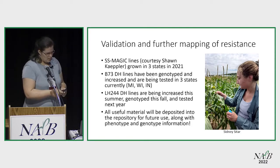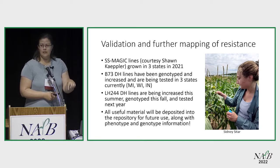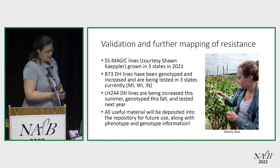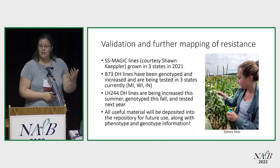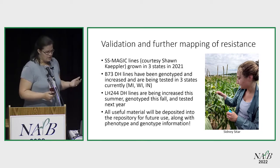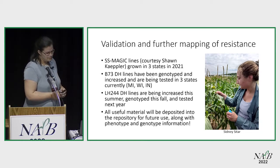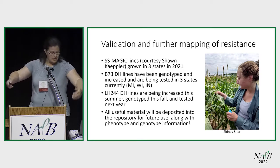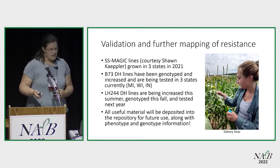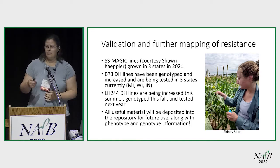But those DH lines have been genotyped already and increased, and they're being tested in 3 states this summer, so I'm excited to get the results of those trials. The LH244 lines are being increased this summer, so that's why the nursery is so crazy, is because we have that extra set of hundreds of lines, but those will be tested next year. All useful material will be deposited into the repository for future use, along with those phenotype and genotype information, so be looking for that.